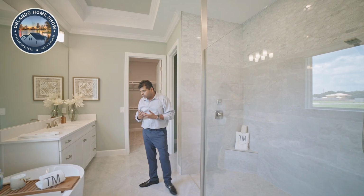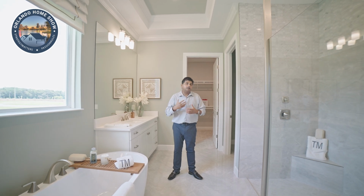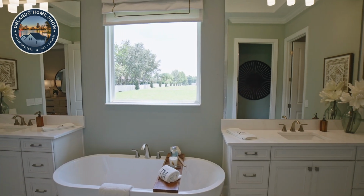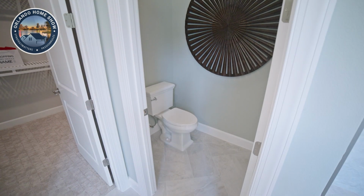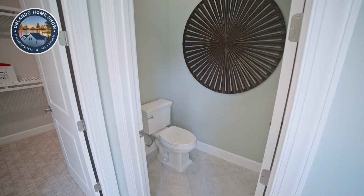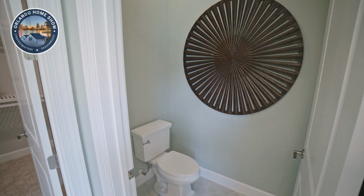Now, with the builder, they're going to have all different levels. You don't want to get carried away with what they're doing. You just want to make sure of what works for you. So right over here, you have the water closet. I used to always call it a toilet, and then I helped a couple of my clients from up north, and they actually taught me this as a water closet.